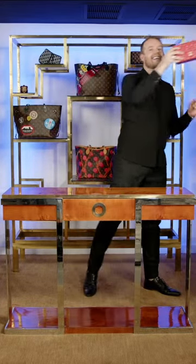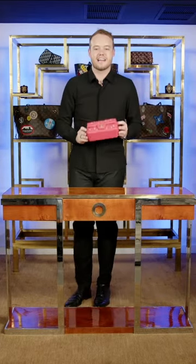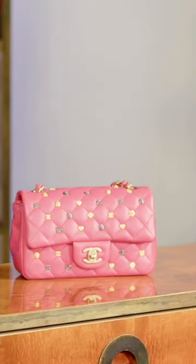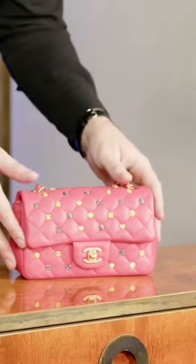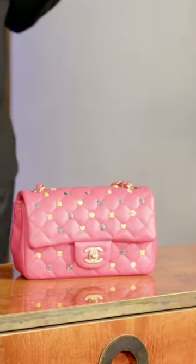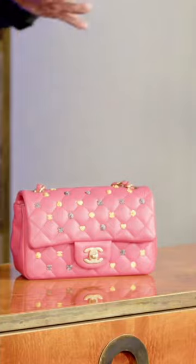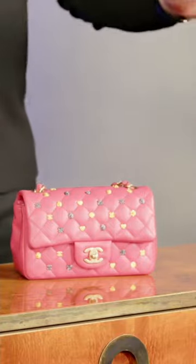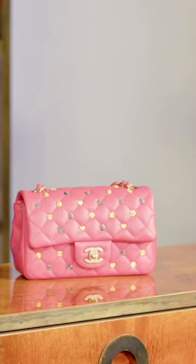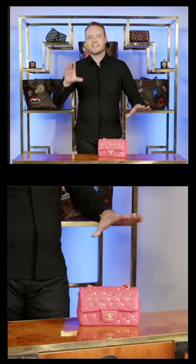All right, let's get into our next piece. This is the Chanel Pink Lambskin Lucky Charm Rectangular Flap in the size mini. I absolutely love this piece. So the Lucky Charm pieces are something that comes out every now and then. It has basically its own collection, like Spring Summer 2008, just all these different collections.